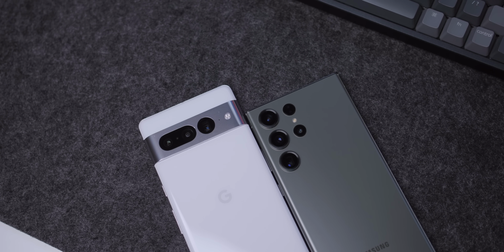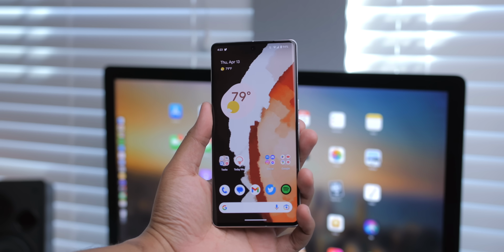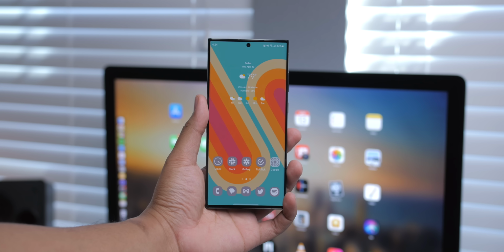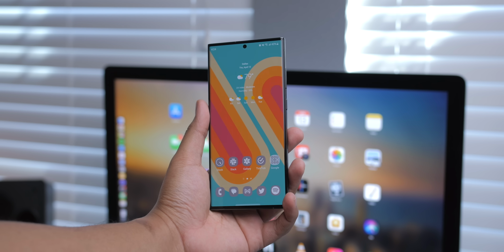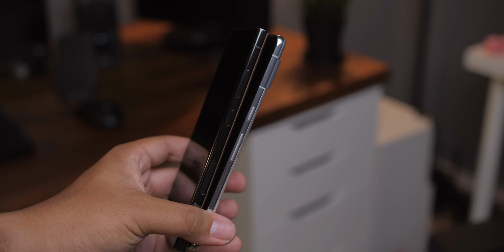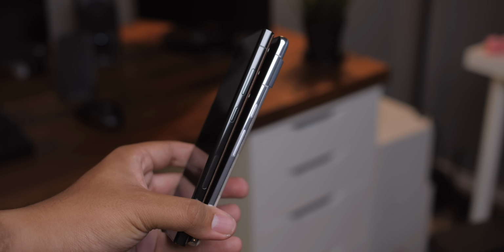But the 7 Pro does earn points for a more comfortable and manageable feel in the hand with its rounded corners. The Ultra's are pretty sharp. It also has better button placement. The volume buttons are lower on the side, making them easier to reach, so no hand gymnastics needed.